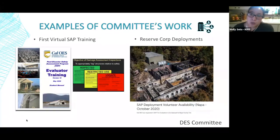We usually host every 18 months a SAP training, which is a safety assessment program evaluator training that's run by the Cal OES, which is the governor's office, California. And what we do is we train engineers in order to be able to evaluate and inspect buildings after an earthquake and tag them green, yellow, and red in order to let the public know whether they're safe to re-enter.